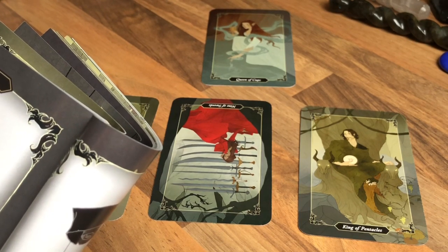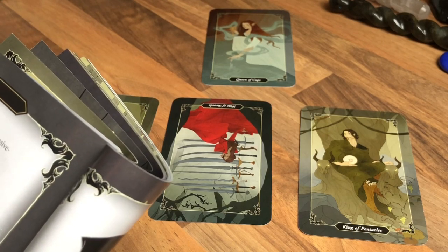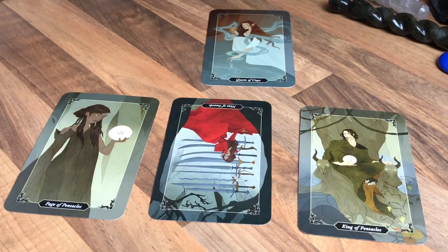Every week, choose one single dark thought and rewrite it from a positive point of view. That sounds like an interesting exercise, but I get what they're saying here. Even as a reversal, the Nine of Swords is still negative in a way. But it's just saying, stop playing the victim.